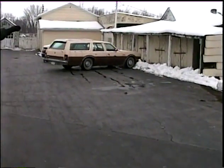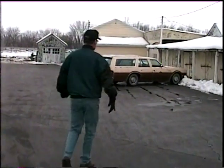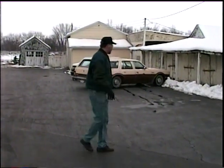So was this little stretch with the posts here the original garage, and what's behind it not there? Right. Okay.